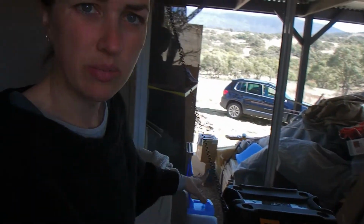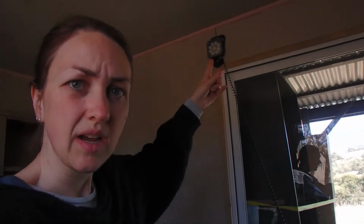Daniel's even got his battery box in here. We've got a light up here that we can turn on at night time. The battery's hooked up to the solar panels, which are outside. I think eventually we will get a bigger battery system and bigger solar panels up on the roof, which would be really, really cool. We can run the fridge and all the lights.